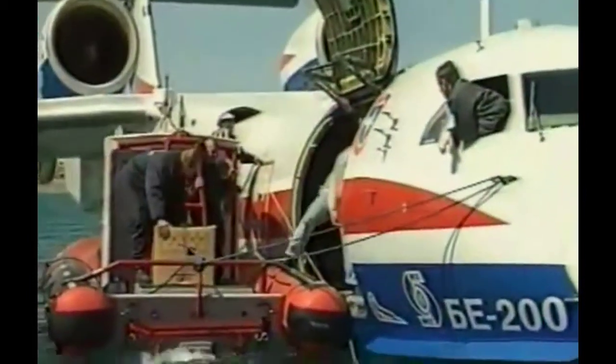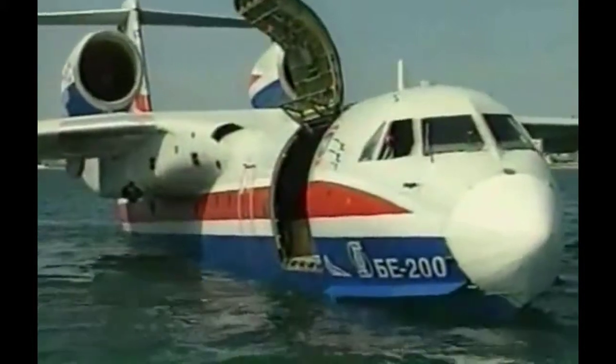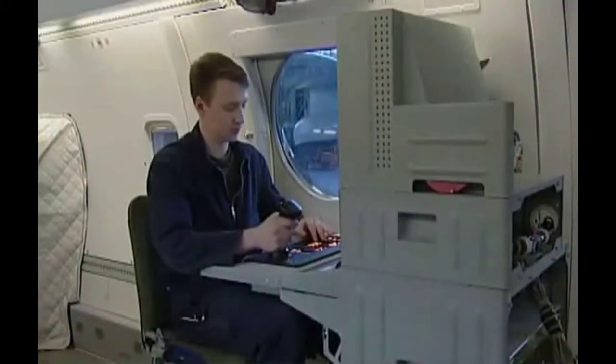Employed for airlift operations, the BE200 carries cargoes in standard containers, on pallets or in bulk, loaded from both land and water through a 2-meter high and 1.7-meter wide cargo door.